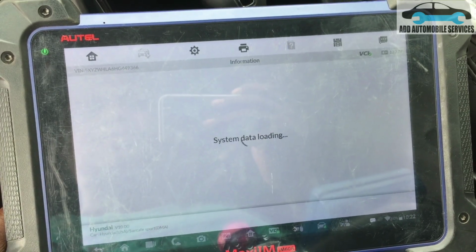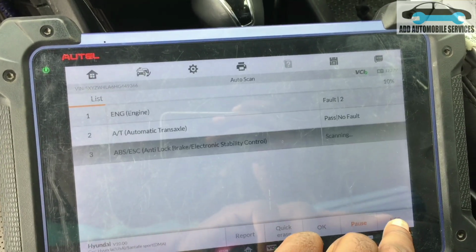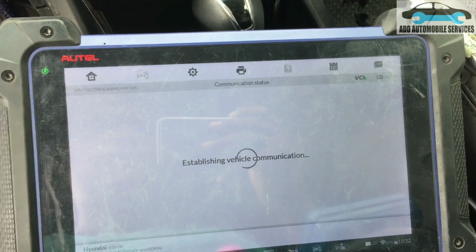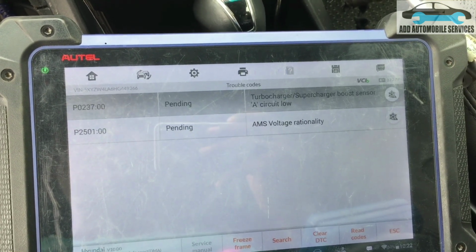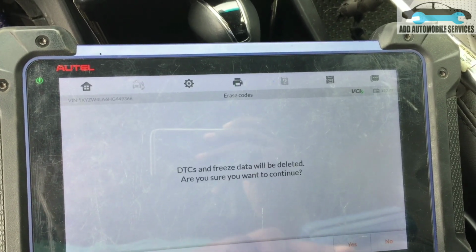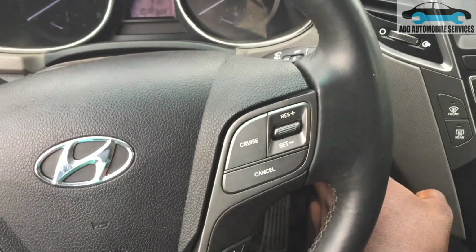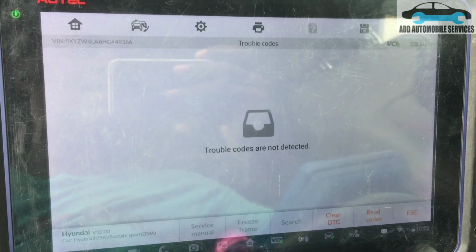I'll quickly jump to the engine and check the fault code in it. So erase, and clear the fault code. Read it again. Let me turn the key off and turn it back on. So now the key is on, and I read the fault code again to see if it will appear, and it's still not showing.